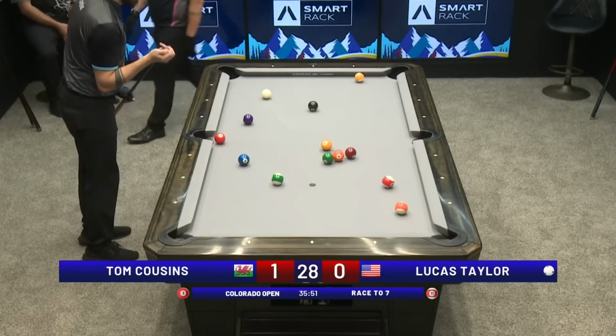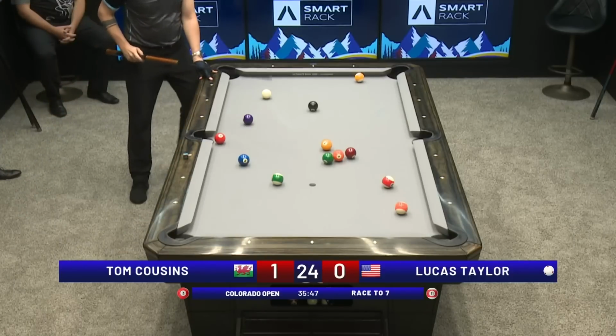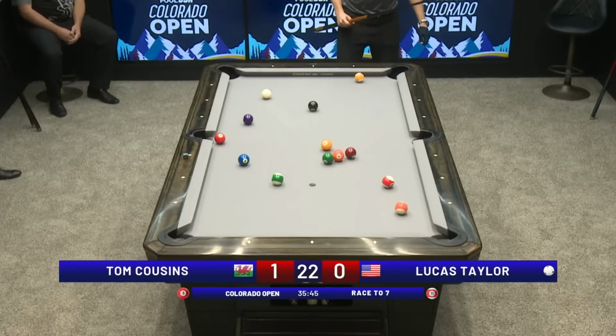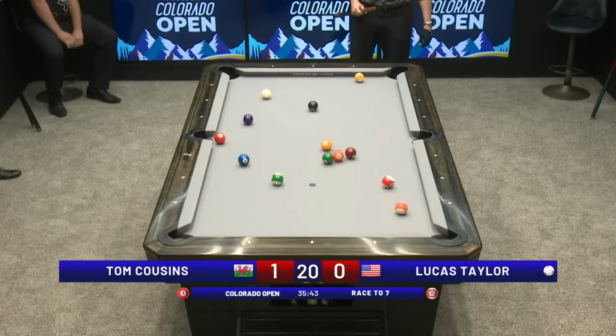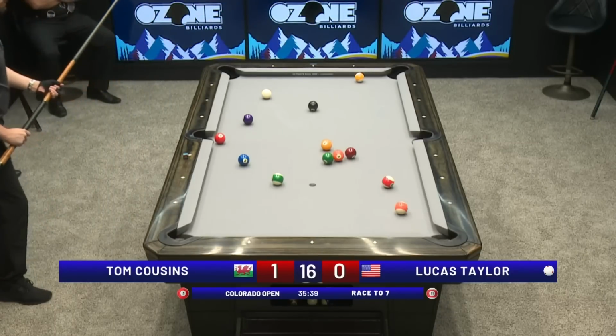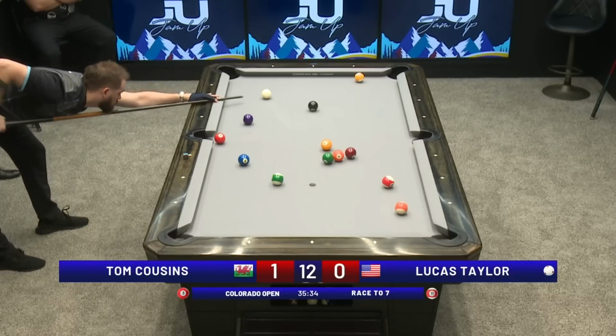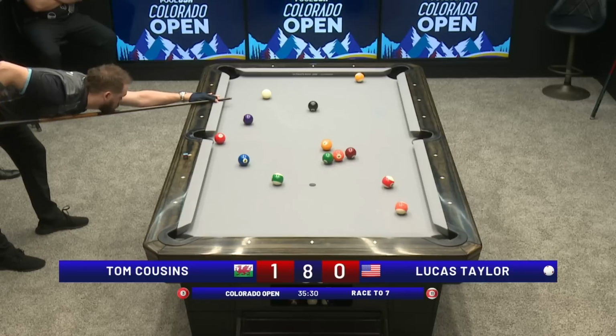So first look at Lucas Taylor. Yeah, I want to say he's the highest ranked player in Colorado. Now I might be wrong, but I know he's definitely in the top 2 or 3. He's got a pretty good following over here. Yeah, came through pretty comfortably so far.